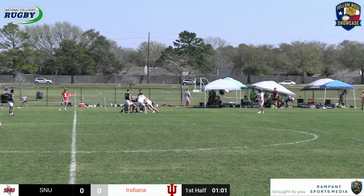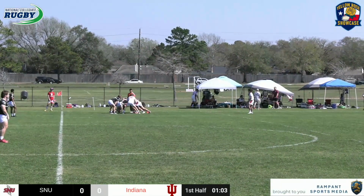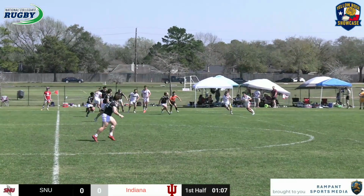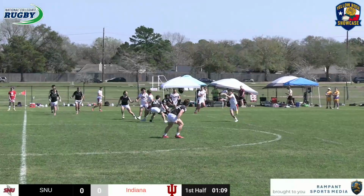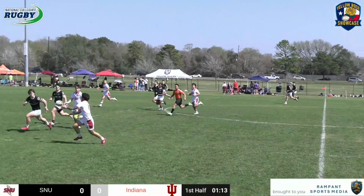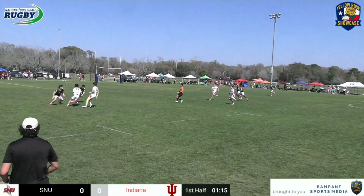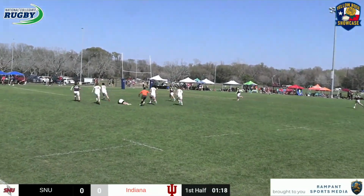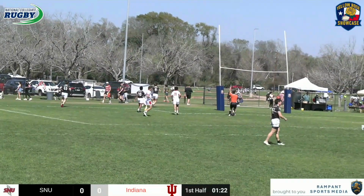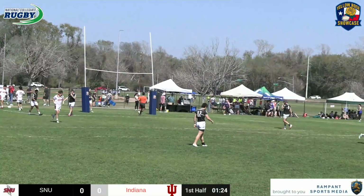Indiana setting up the scrum. Good scrum for Indiana. Good offload. Looking for space. Forcing that defender to watch the winger. Out to the wing. He cuts across his path. Steps to. And he's going to be free and clear. He'll take that one in. Dives in for the Indiana try.